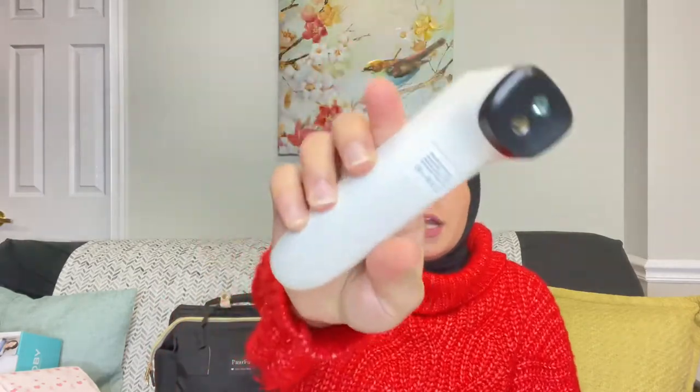And then another essential item will be a thermometer. This thermometer, I got it when I had COVID. It's actually friendly for babies as well. You just turn it on and hold it not touching your forehead, but with some space between it and your forehead. You can also mute it, so the noise will not bother the baby.